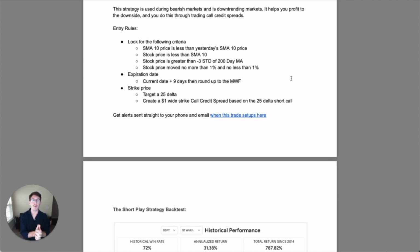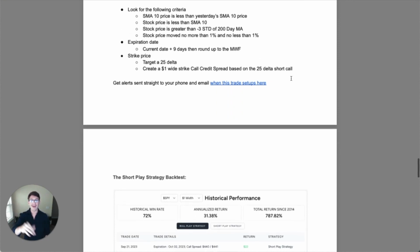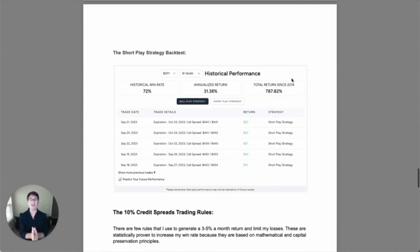Next, our strike price would be roughly 1% above the stock price. That would be our call credit trade. But for this one, we're going to be using a 25 delta, and we're going to be placing a $1 wide call credit spread trade based on this setup. Now, if we follow that to a T, then we'll have a 72% win rate with a 30% annualized return. This is historically since 2014 what the returns we could have expected, and it's working for us right now. This is the exact strategy that we're using in the market right now to make money.